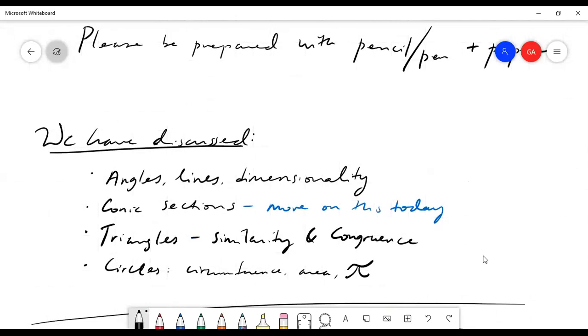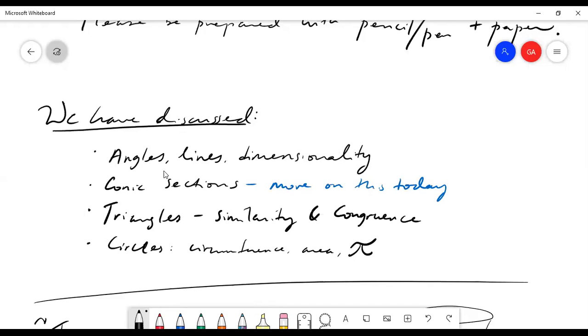Okay, so we've discussed the following topics. We've discussed angles, lines, dimensionality. This is what we talked about on Monday. We talked about how you need n plus one points to define n dimensions. So 1 point defines no dimensions, 2 points define one dimension, 3 points define two dimensions, and on and on. This was an introduction to this idea of space, and most of the geometry that we talked about happens in 2D. In other words, often we have a minimum of 3 points because we are working in the plane, right?